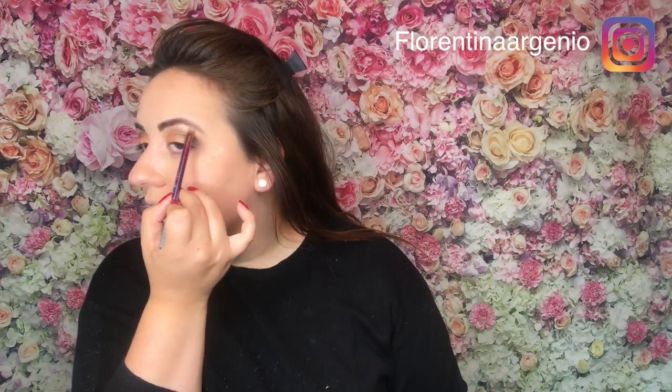Okay, so now that I've brought out the inner corners of my eyes, I'm just going to apply some just under the brow bone here. I really love highlighting that, so just a tiny bit. Woo! Oh, it just does so much, it's just so exciting. So we just add that under the brow bone.